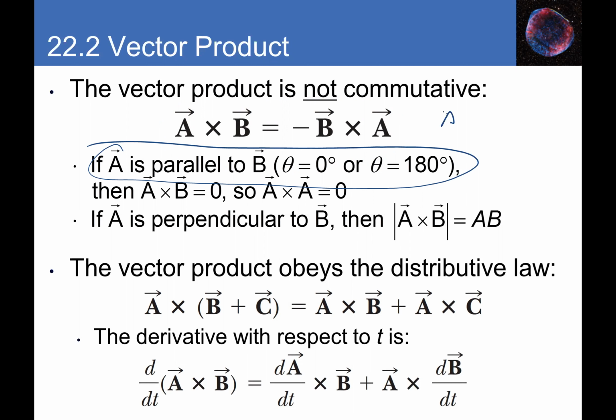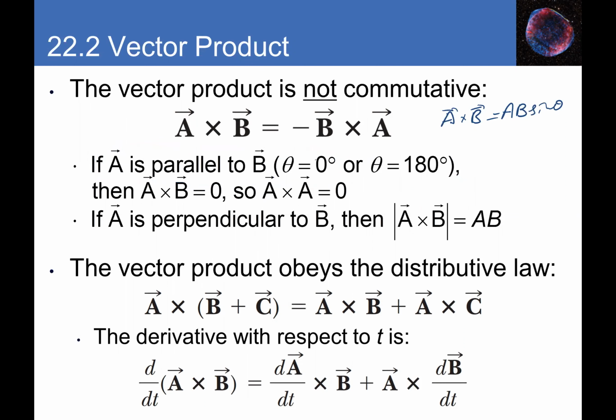Remember, because one thing we have here is this, right? A cross B has a different notation where if you know the magnitude of A and you know the magnitude of B, then you can multiply magnitudes times sine of theta between them. Well, if theta is 0, sine of 0 gives you 0. If theta is 180, sine of 180 gives you 0. That's why cross product between any two parallel vectors is always going to be 0. But cross product between two perpendicular vectors gives you the maximum magnitude. That's why if A is perpendicular to B, then A cross B becomes just AB, because perpendicular means theta is 90, sine of 90 is 1.